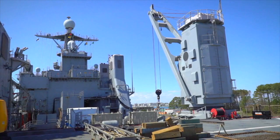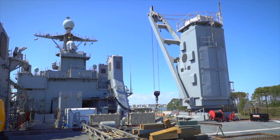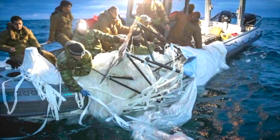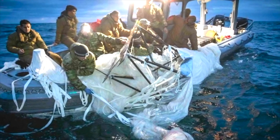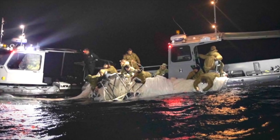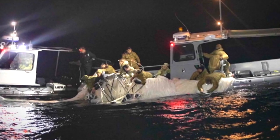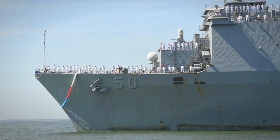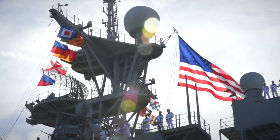Our deck team was involved in the recovery efforts of a high-altitude balloon earlier this year, and so we just have our own mark on board the ship to kind of recognize the effort that our sailors put into that operation. And so they're very proud that they got to be a part of it, and they wanted to put it on the side of our ship to tell the rest of our Navy peers what we've been involved with.